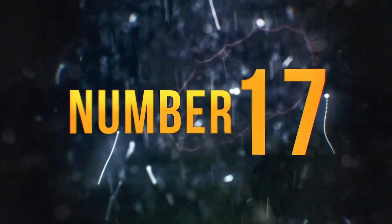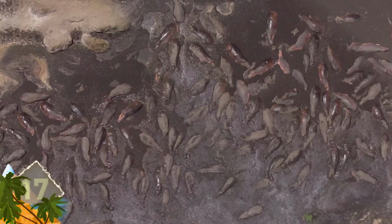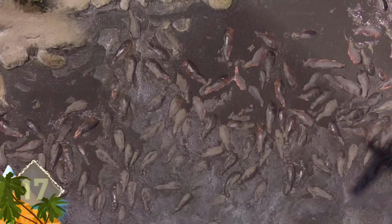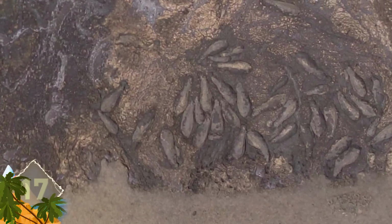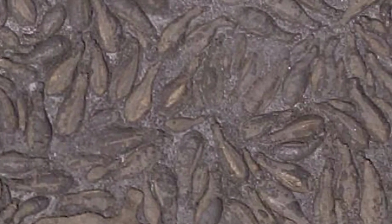Number 17. Now this might appear to be a swarm of fish swimming about in the water, but it's actually a high-angle shot of hippos. They're crowded together in a muddy pool located at Katavi National Park in Tanzania. Some 600 of the beasts can be found there.